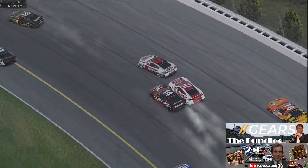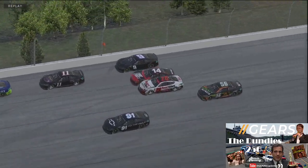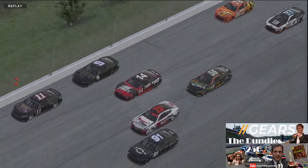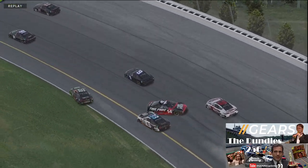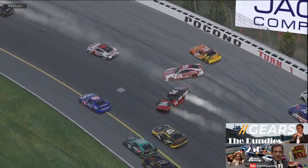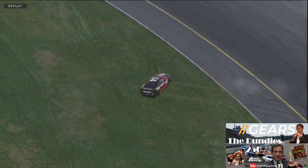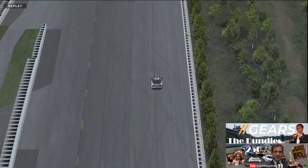I don't think it was smart for 91 to make it four wide in that turn, and DeWalt really had nowhere to go. Looks like he just got a little twitchy. Our points leader got a little twitchy and then was rear-ended. Looks like he'll make it. Sean Anderson should be okay. Not too much damage on that Tire Pros 14 Ford Mustang.